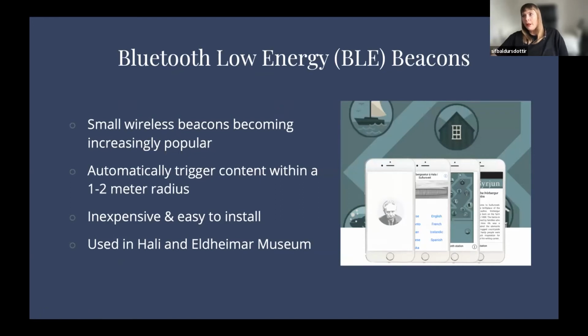We have also been working with Bluetooth low energy beacons. So BLE stands for Bluetooth low energy and refers to small wireless beacon devices which use minimal power and send frequent Bluetooth signals. The beacon signals can be picked up by smartphones and used for determining proximity to something or for identifying a user's location. Paired with our apps, beacons automatically trigger content when the user is within a 1 to 2 meter radius. This is a less accurate but more affordable solution for positioning when compared to ultra-wideband.